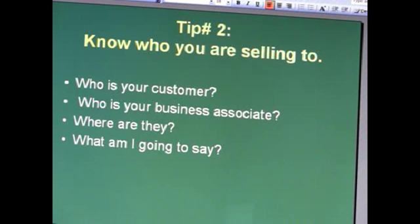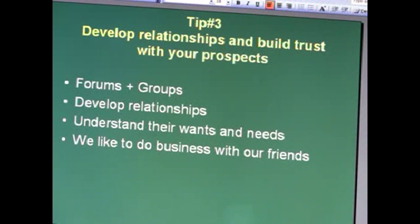Know who you are selling to. I know this may sound a bit silly, but it's surprising how many people don't have a handle on this simple thing. If you don't know who your customer is, or your ideal business associate for that matter, how are you going to know where to find them or what to say to them? Really now?